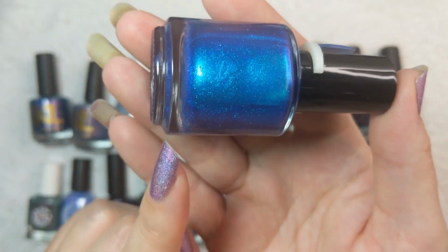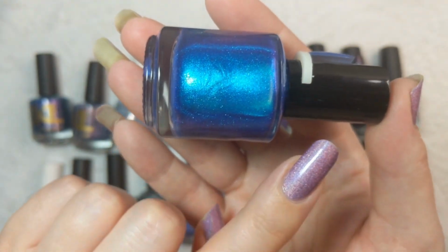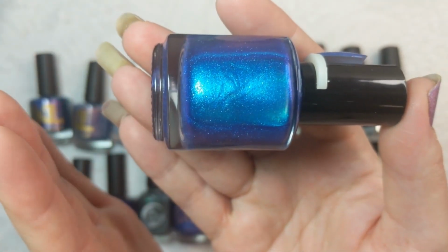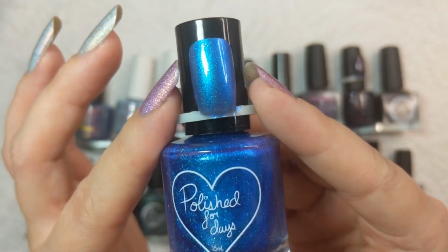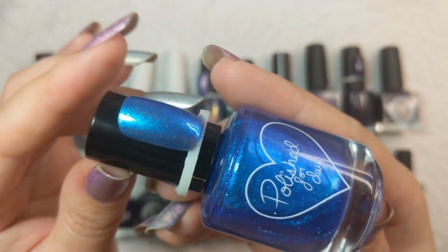I don't know if that's coming across, but you've got a bright blue flash against the top of the bottle and sort of a purple haze across the edges of the bottle, and that comes across so gorgeously on the nail. So when I finally got this in my hands and I was able to wear it, I couldn't stop staring at my nails. It is gorgeous.